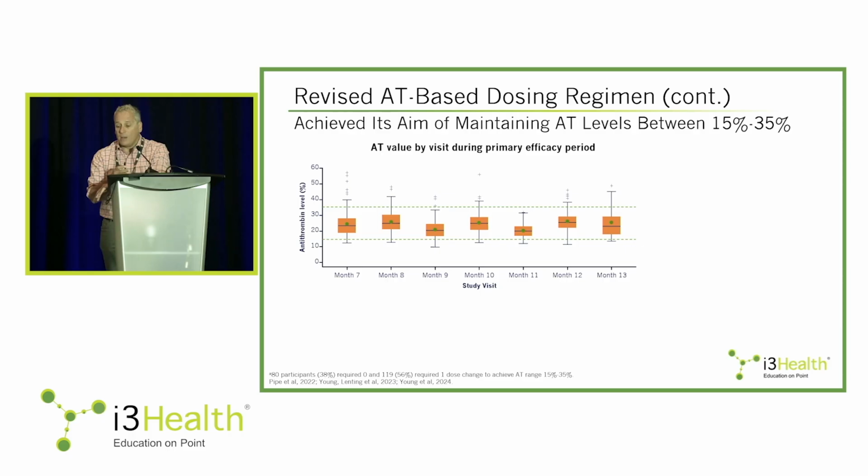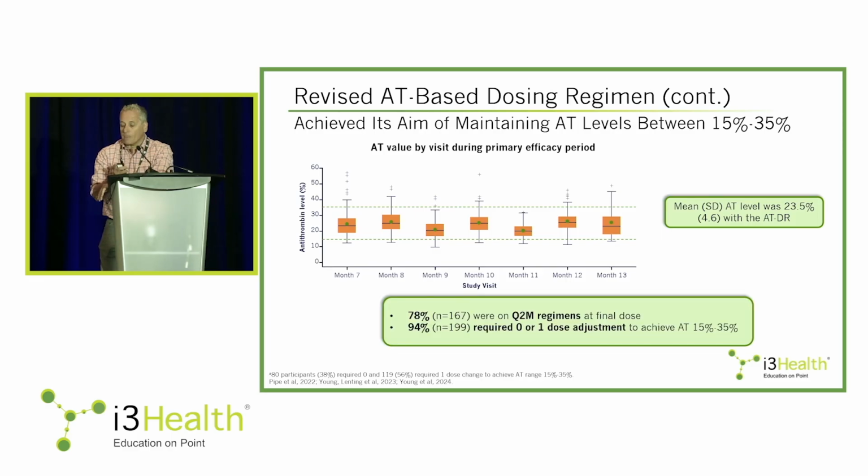Did the patient stay within 15 to 35%? And so the dashed line on the bottom is 15%. The dashed line at the top of this figure is 35%. And I think it's quite clear. You can see with this box and whisker plot, as we call it, that most of the patients, nearly all the levels, are between 15 and 35%. And they're averaging right around 23.5%.